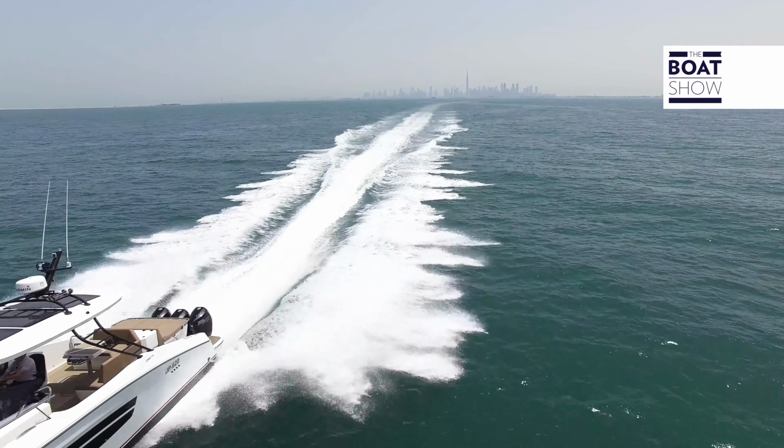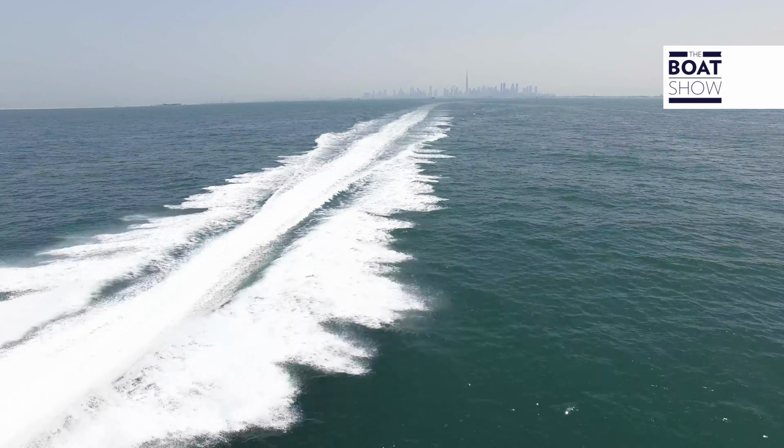We're at 36 knots, 5,000 RPM. I don't have to do anything. I don't even have to correct the trim. I'm always in the lowest position with engines attached to the transom.